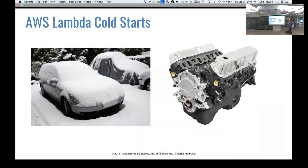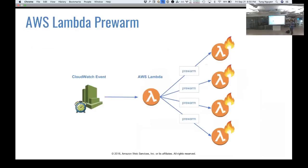But AWS Lambda developers know about this problem. It's a well-known problem. So what do they do? That is not an engine on fire. That's warming up an engine. That's what it's supposed to represent. That's what I could do? No, I did a little bit better in this next slide.